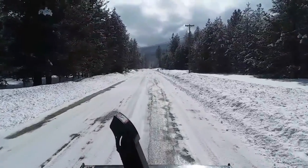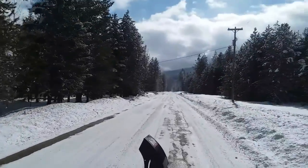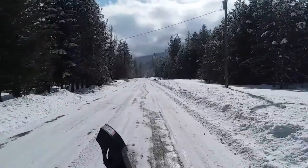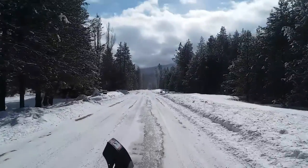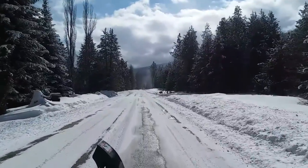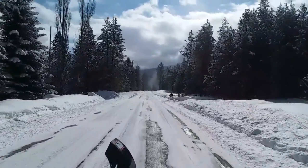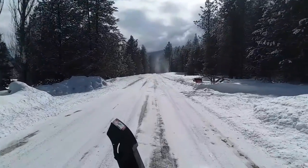Well, hopefully this isn't too noisy. I'm headed down the river road, probably a mile. Sure is a pretty day. This wind chill makes it a little bit cold. I didn't dress for it. Got about a half mile to go and be at my driveway.